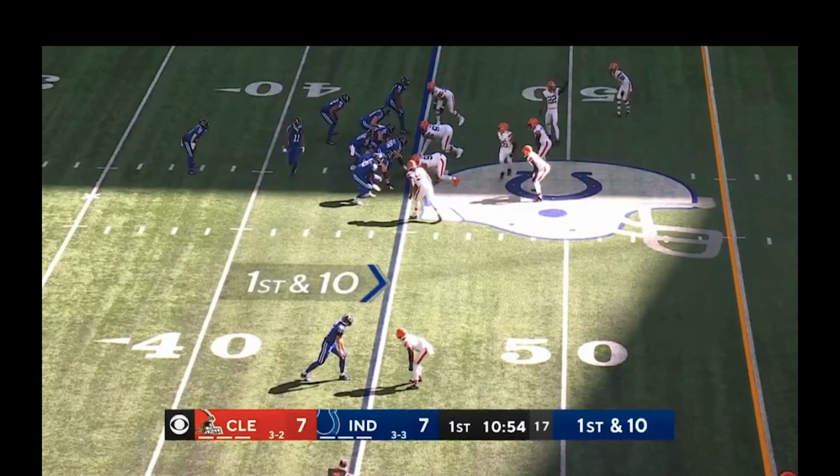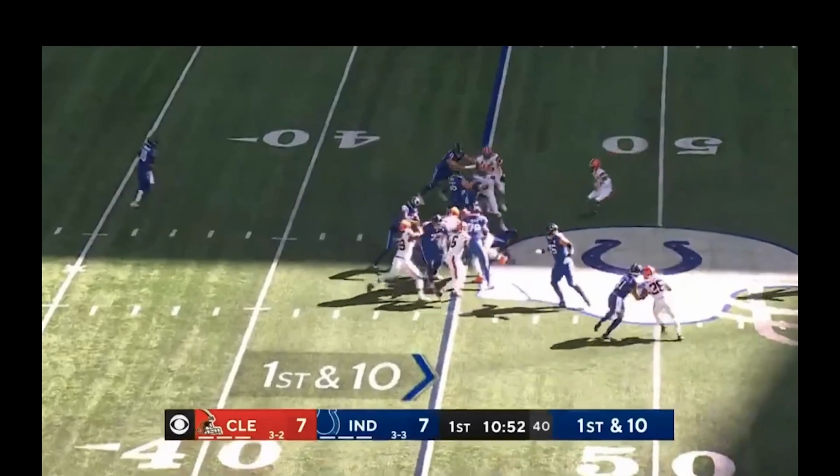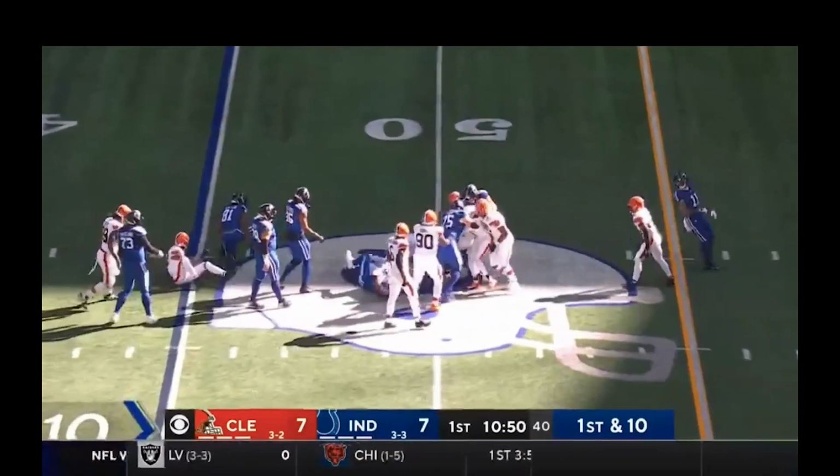So Gardner Minshew under center. They start at their own 45-yard line. Back to the ground game here. Zach Moss.